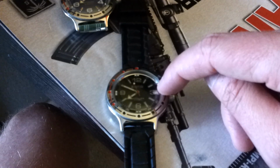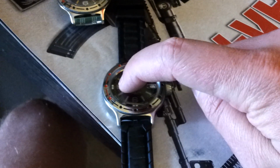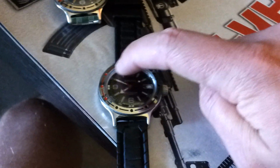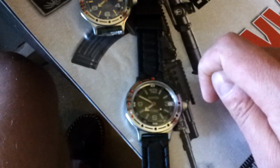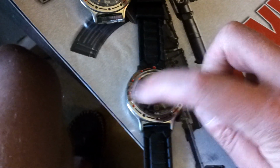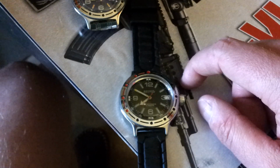So what you've got to do is, if I wanted this to go to, let's just say, the 25th, I would have to wind the hour hand past 12 over to 3, and then back wind it to 9 o'clock, and then forward wind it back to 3. Now, when it passes 12, the date is going to click over, but I've got to go to 3 for it to catch. And then I've got to back wind to 9, and then forward wind to 3, and the date will click. So let's say you have to do that 20 times. That's the way you have to do it.